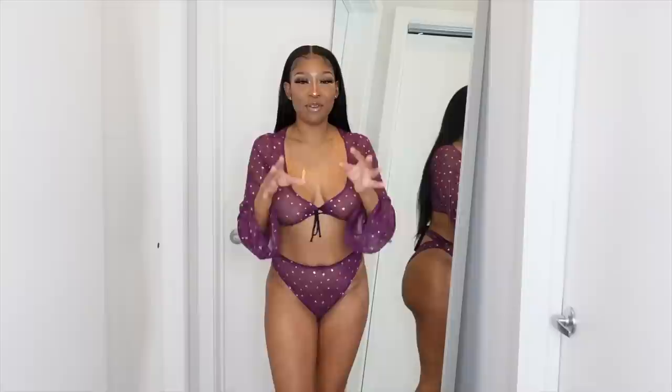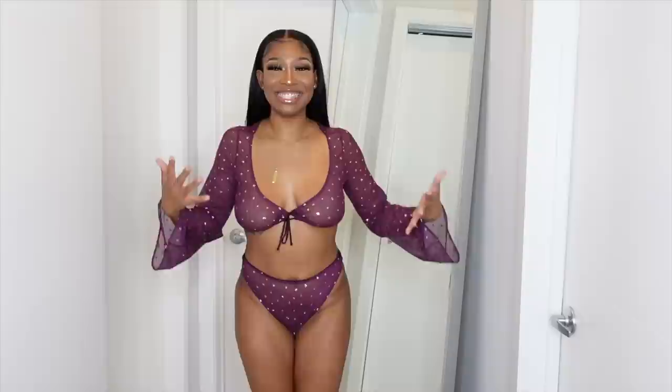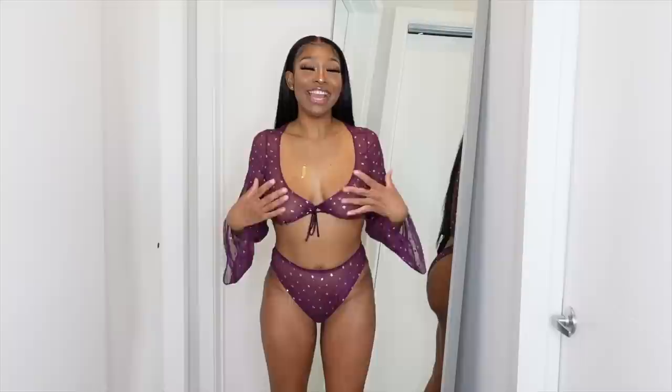This set just gives me straight Pisces. Dreamy, mythical, magical. Just, what? This is so Pisces. I feel like I could live in this. I feel like this is Pisces personified. If Pisces was a lingerie set, it would definitely be this. Like, I know Rihanna was behind this.